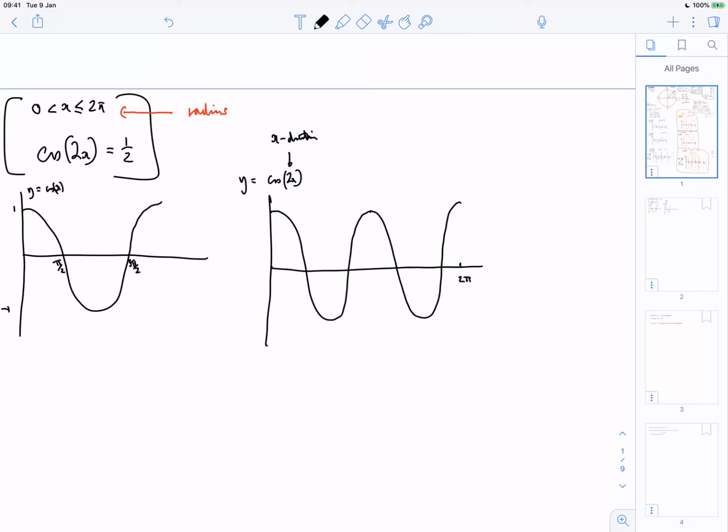So that's 2 pi, there's pi. This was pi over 2, but that's now pi over 4. This was 3 pi over 2, so that's now going to be 3 pi over 4. This would have been 5 pi over 2, but that's 5 pi over 4, and this is going to be 7 pi over 4.